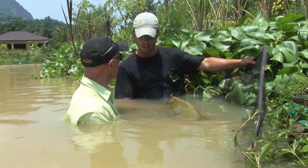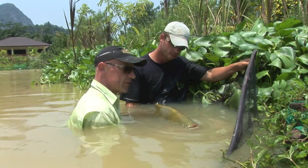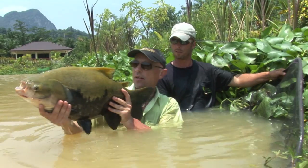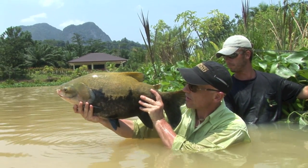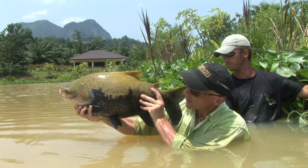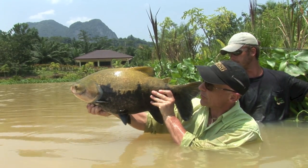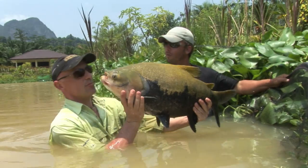How big do you reckon this one is? It's got to be about 14. Yeah? Yeah. Hell of a back on them. They're nice and thick and they're broad. Look at that. Absolutely beautiful. Stunning, stunning fish in this lovely sun. Try and get the fingers out as much as possible so it can really show that beautiful fish. Gorgeous. Another species bites the dust.